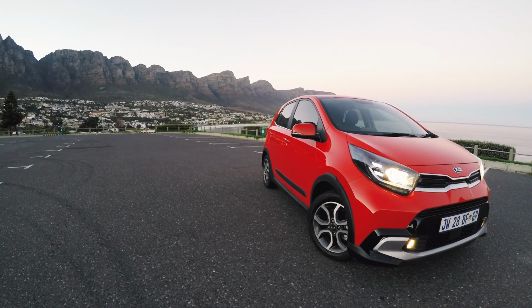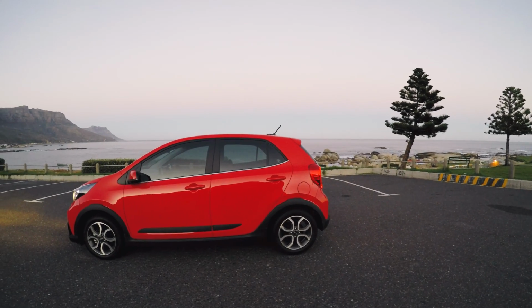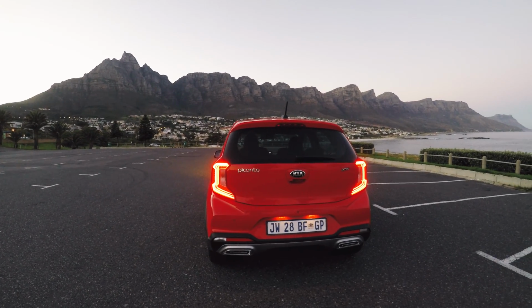I forgot to mention on the exterior, it's got a little 5mm more ground clearance, raised ground clearance, which is quite cool. I can get on and off a pavement, which is always the thing that I like to be able to do.